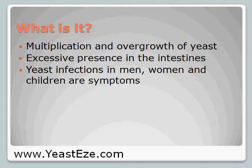It happens in different parts of the body, but as in the case of an intestinal yeast infection, the most common things that we see are yeast infections in men, women, and children. Whether they're vaginal, penile, oral, any of those are all signs of an intestinal yeast infection.